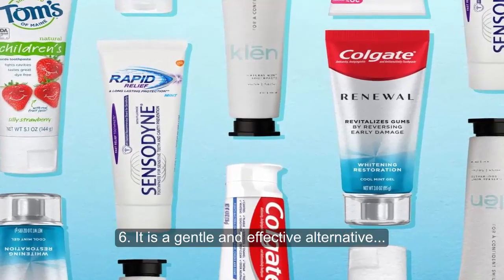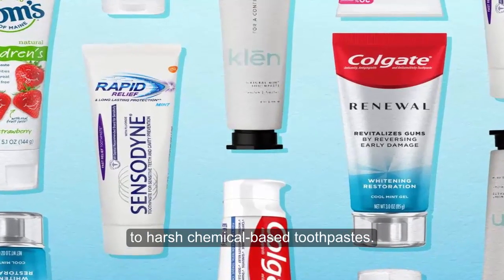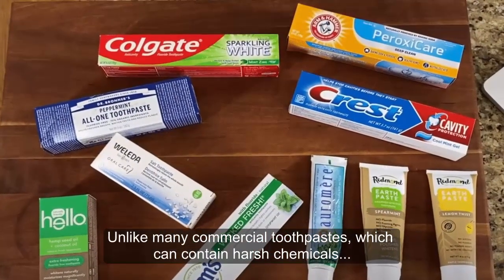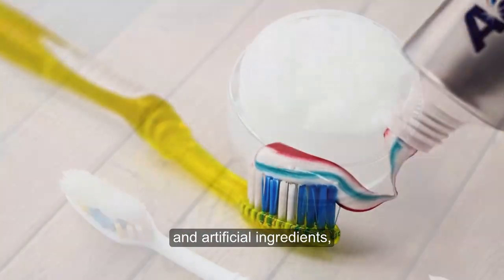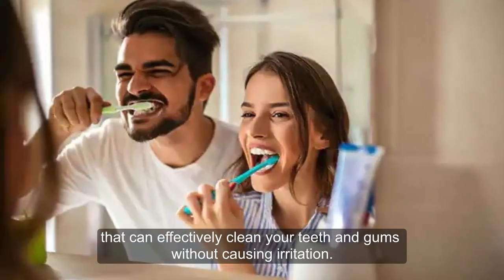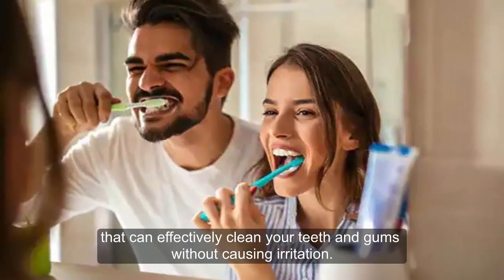6. It is a gentle and effective alternative to harsh chemical-based toothpastes. Unlike many commercial toothpastes which contain harsh chemicals and artificial ingredients, coconut oil is a natural and gentle alternative that can effectively clean your teeth and gums without causing irritation.